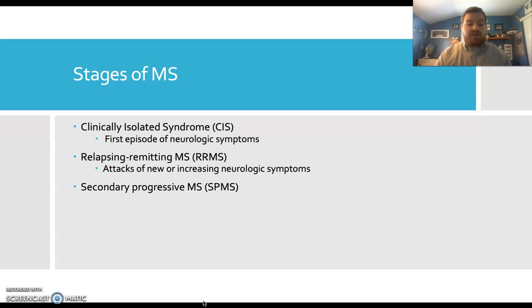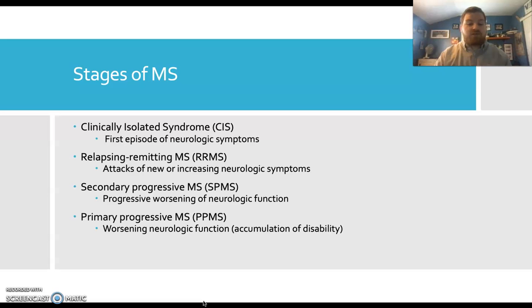Then we have the next phase, the secondary progressive MS, SPMS for short. It's a progressive worsening of the neurological function. And the last and final stage is the primary progressive MS, PPMS, which is the worsening of neurological function, which is the accumulation of the disability overall.